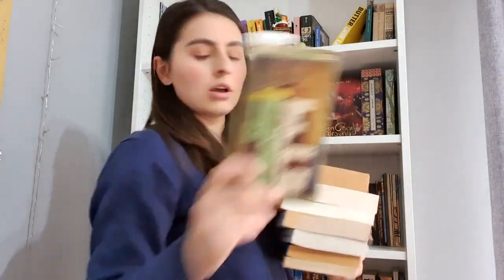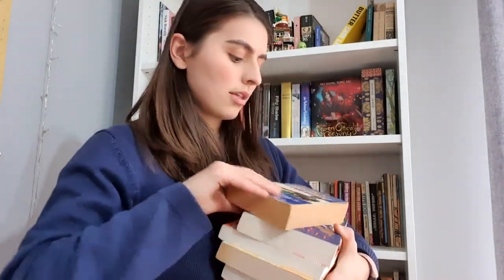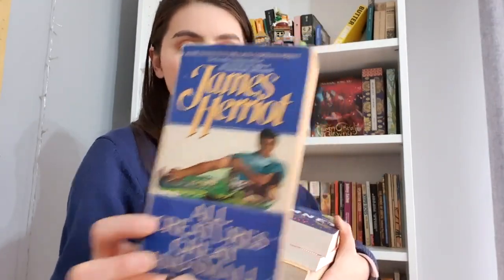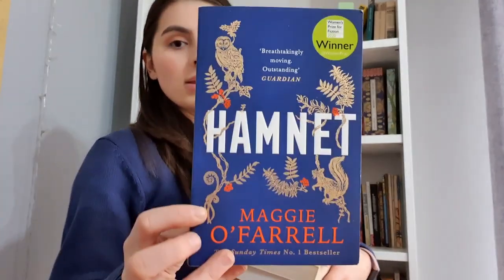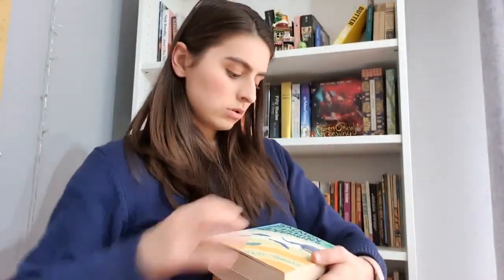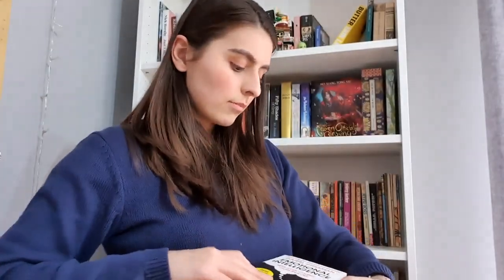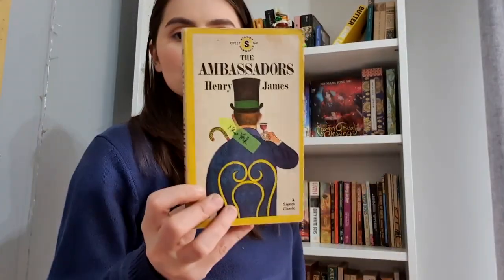So we have Eggs on My Plate by Ulf Reed Olsen. Then All Creatures Great and Small by James Herriot. Hamnet by Maggie O'Farrell. Republic by Plato, Salmon Fishing in the Yemen by Paul Torday, Emotional Intelligence by Daniel Goleman, The House on Whiffen Cove by F. Jacqueline Holquist, and The Ambassadors by Henry James. So these are the February books.